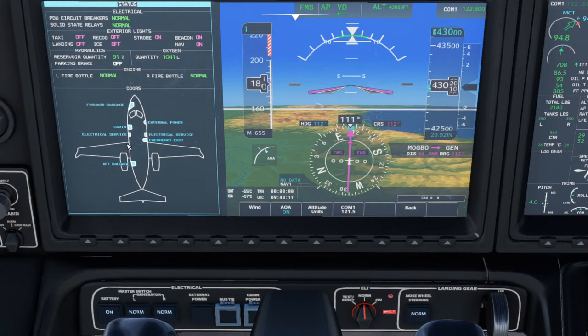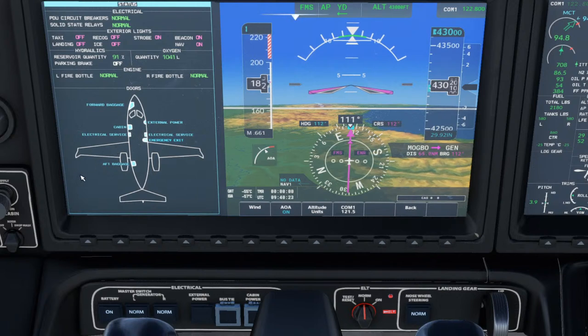if you have Phenom 300, the Embraer Phenom 300, the Phenom 300 has the swept wing, and it's not really much swept, it's like 20 degrees swept in Phenom, and it already has a cruising speed of 0.77 Mach, and we have maximum 0.72, which is not really an amazing one.